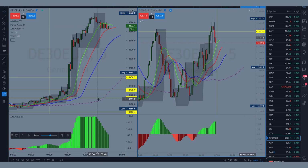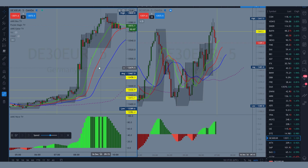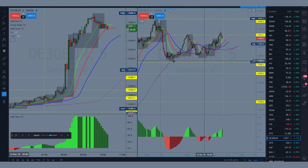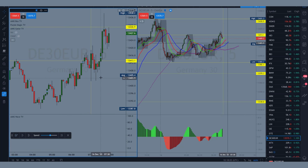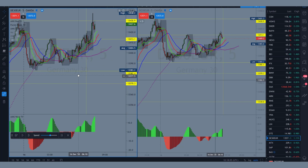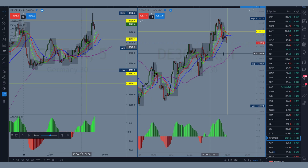So we'll go to the M5. Well, I have drawn my lines on the M1 chart. Yes, let's bring this chart to the start of the day as well. Here we go. So this is how the M5 chart looked, and this is how the M1 chart was at that time.